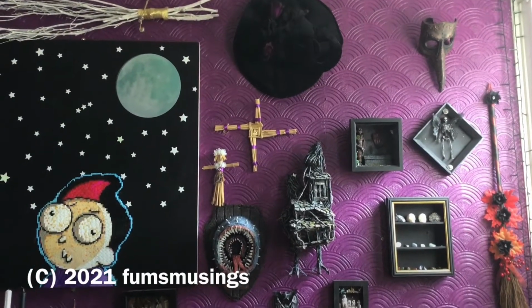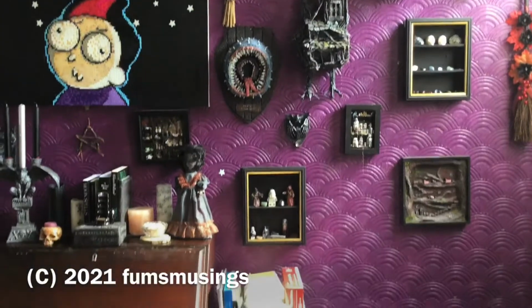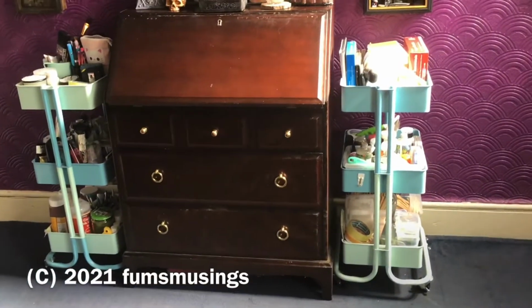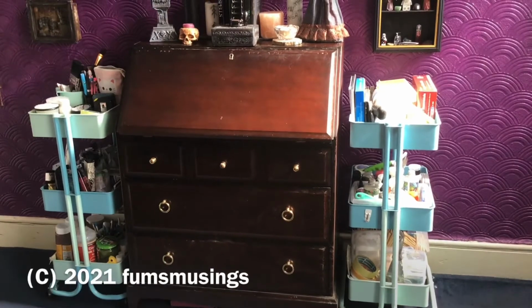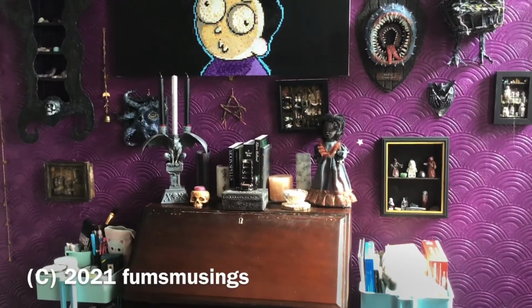So you can see I've got the Monster Mouth, Tumbledown Cottage, Ned's Tomb, the shelves I've made, the potion bottle shelves, the planchette that I made, spooky doll, some of my purchases that I've made around Halloween. These are my two wheelie carts that I use for paint materials and craft materials, so I can wheel it to my desk and back.